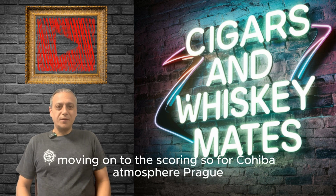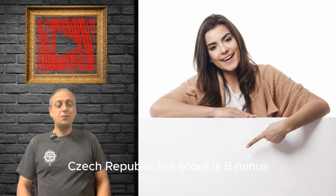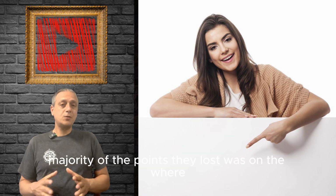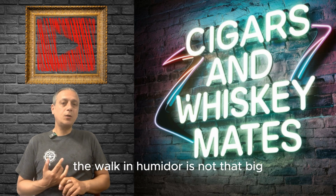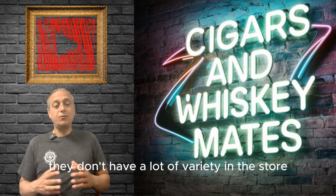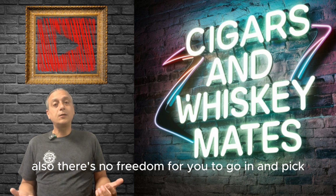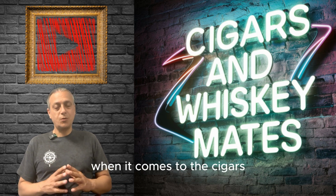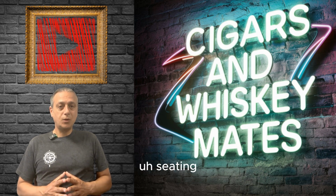Moving on to the scoring. So for Cohiba Atmosphere, Prague, Czech Republic, the score is B-. The majority of the points they lost were on the cigars. The walk-in humidor is not that big. They don't have a lot of variety of cigars in the store. Also, there's no freedom for you to go in and pick the cigars you want. You have to wait for somebody to go in with you. So they have a lot of restrictions when it comes to the cigars. And then the second is that they don't have outdoor seating.